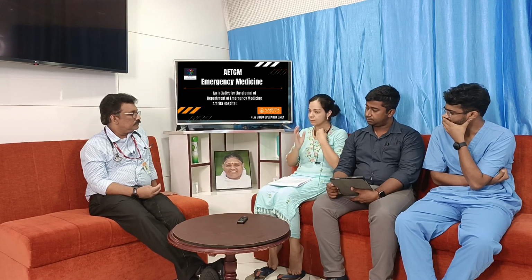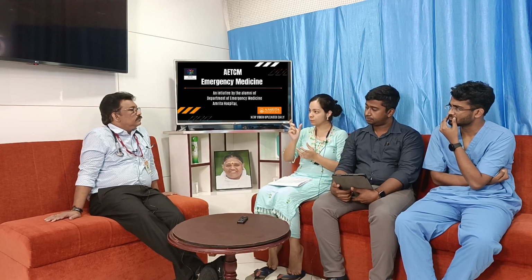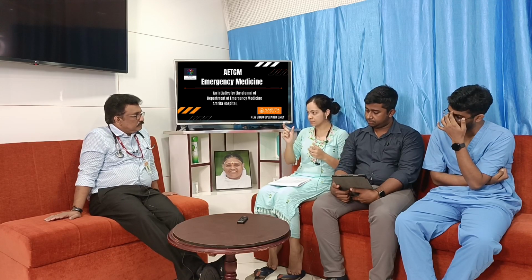But for myxedema coma, we'll go with intravenous thyroxine, because it's a medical emergency. So in that case, we start with a 200 to 400 microgram injection of thyroxine. The idea is that the symptoms have to revert, or the T4 has to come up to a range of 1 to 2 nanograms per deciliter. Till then we keep giving thyroxine.